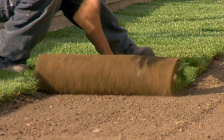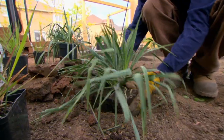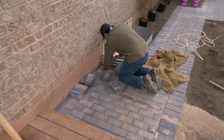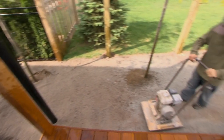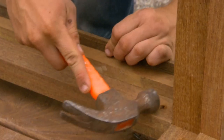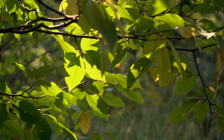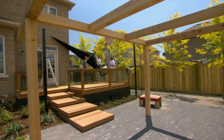Our backyard's gone through a huge change, and it's much more enjoyable to look out at nature. It's great to be able to come out to the deck now. Once the shades come in, we'll be jumping for joy. Jumping for joy? We think she'll be over the moon.